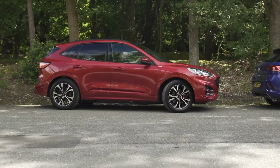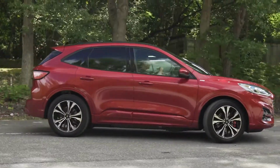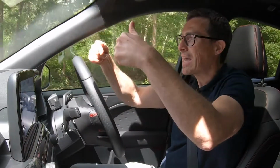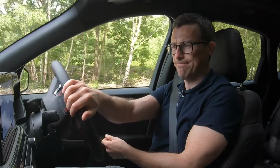There is one thing that I've noticed though, which is a bit odd, and it's only peculiar to this plug-in hybrid, and that's because it's got regenerative braking. So when you lift off the accelerator and touch the brakes at first, you're not using the normal friction brakes, it's actually using the electric motor to slow the car down. And when it's doing that, it's putting some energy back into the battery, but it does mean that the brake pedal can feel a little bit unnatural and a touch grabby. I don't like it. In fact, it's worse than some plug-in hybrids.